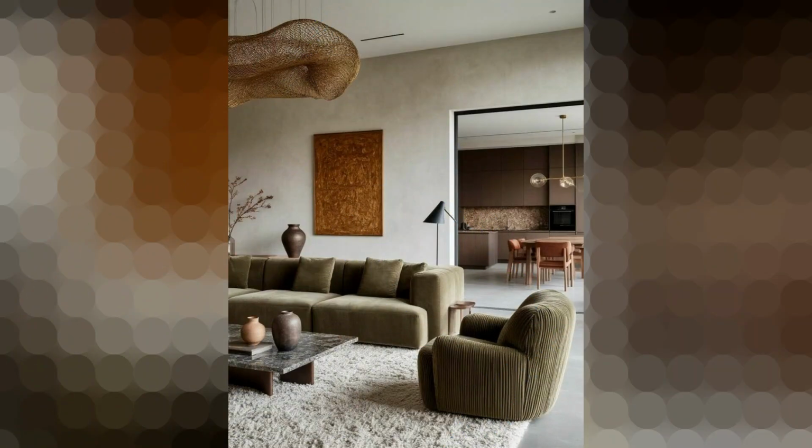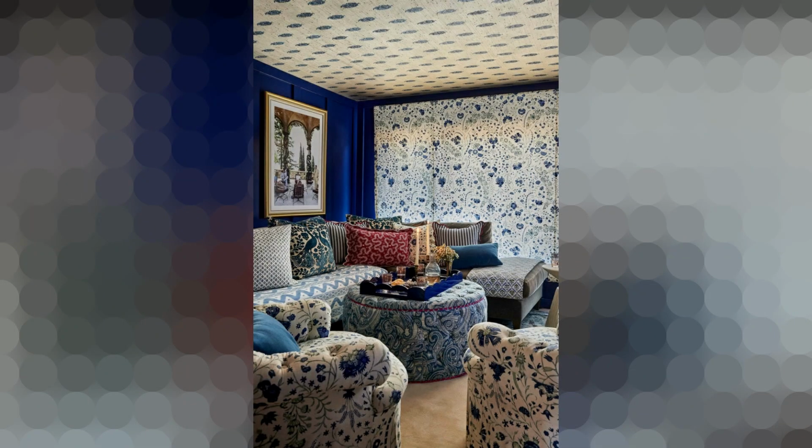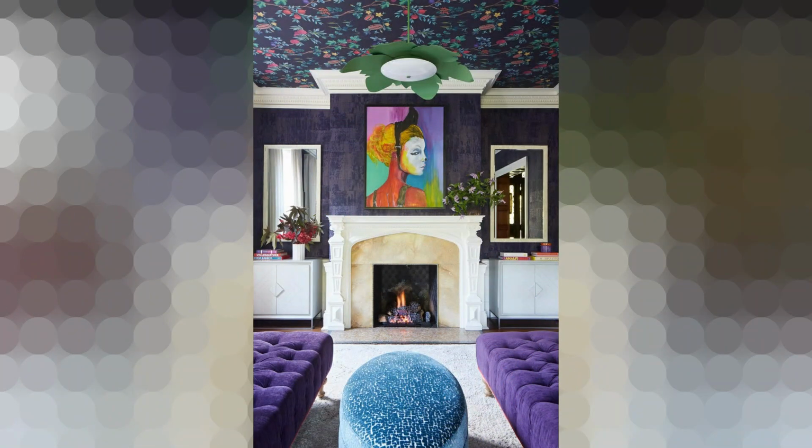But guess what? I have good news. In 2026, that lie is officially cancelled. We are done choosing between a home we love and one that can withstand the whirlwind of family life. This isn't about compromise. It's about being smarter, bolder, and embracing design trends that are secretly made for the beautiful chaos of modern family living.